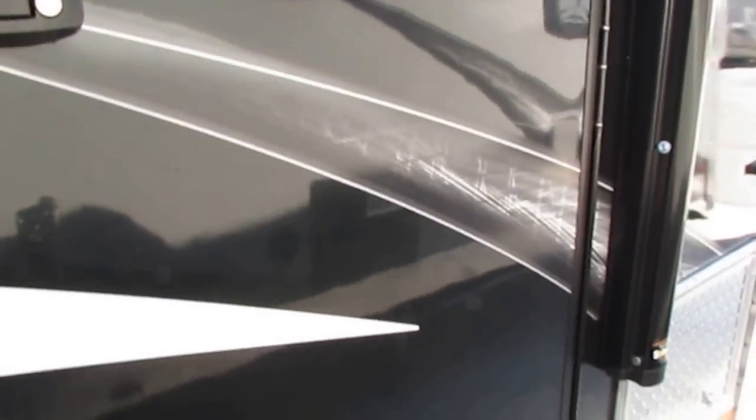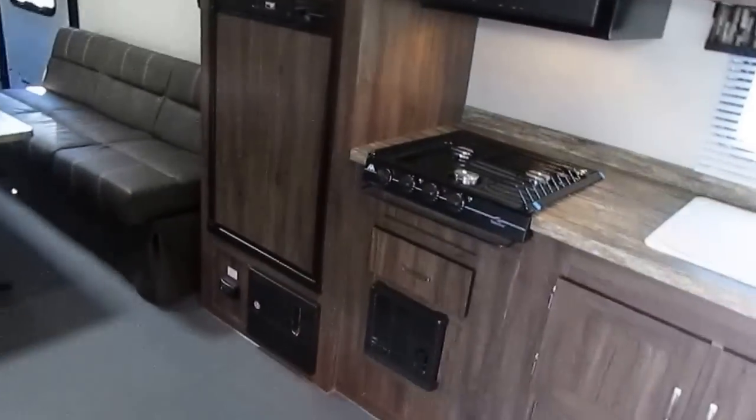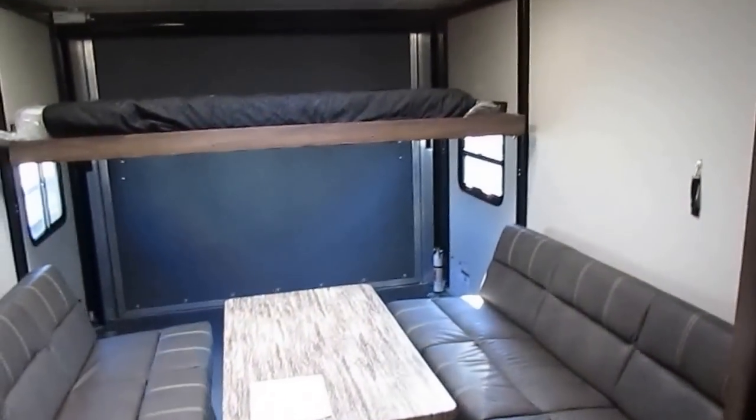Let's take a look inside. And this is a great floor plan, folks. Of course, I've got it running on battery power right now. And what's the neat thing about these LED lights is you can let them run on battery power, and they're going to last and run a lot longer than the regular traditional lighting.